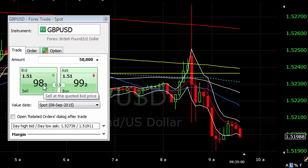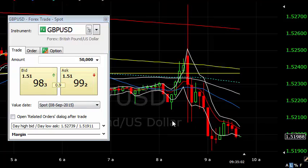So let's see, we are there. Okay, just got the second unit in. Second unit is in on cable. Now I'm going to put those stops in. So the stops are coming in above these highs. I'll just press pause while I'm doing that.